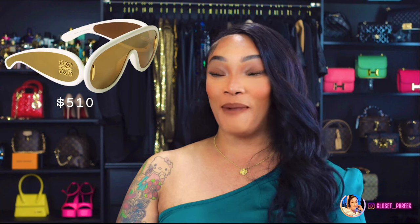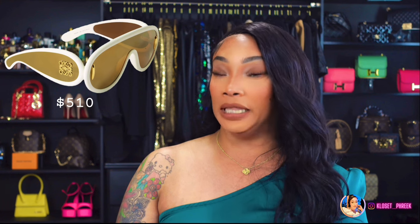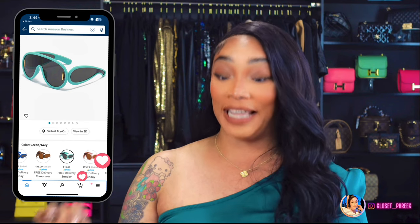Okay, ladies, we are now completed with handbags. You all know I love to start off with handbags because I'm just a handbag fanatic. So now we are on to accessories, and the first accessory is number nine. This is inspired by the Loewe Paula's Ibiza Wave Mask Oversized D-Frame Sunglasses. These sunglasses run you $510 on the pre-loved market and on Loewe as well. You can get these glasses off the pre-loved market a little cheaper than this, but when I looked on Fashionphile, that's what these were running for. But Amazon has this version, and they have numerous colors if you are interested.